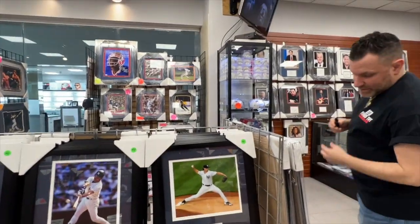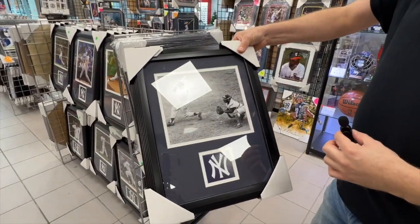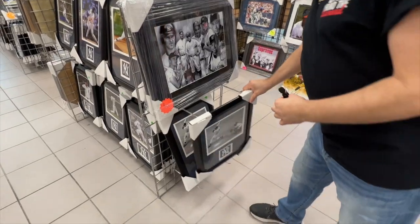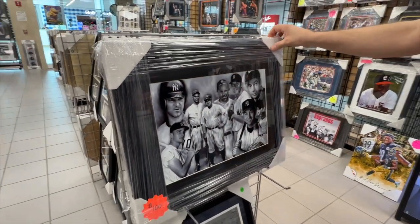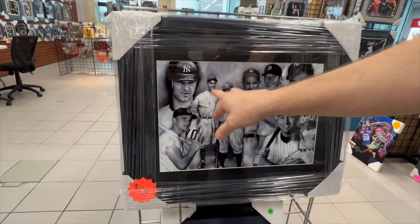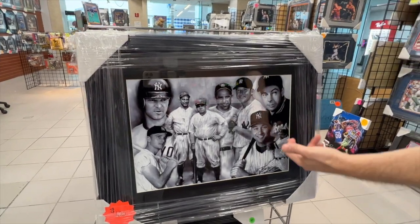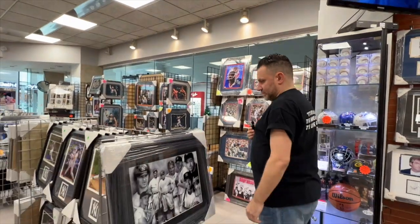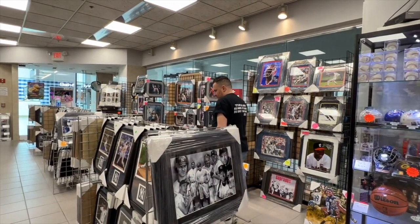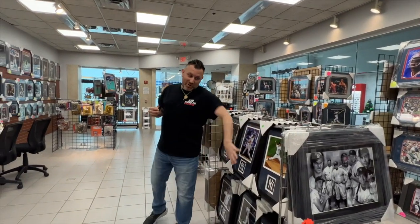All right, we got Mickey Mantle. Look at this piece right here. Mickey Mantle swinging right there. And this is a pretty cool piece. Look at that: Mattingly, Maris, Gehrig, Ruth, Berra, Mantle. There's Reggie Jackson over there, Joe D, Derek Jeter.